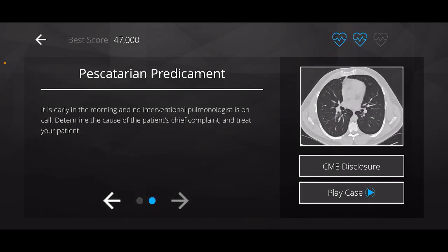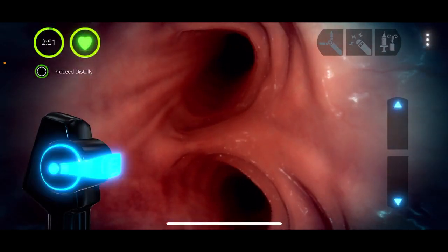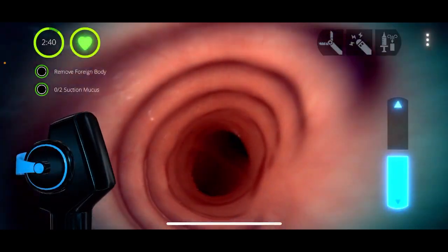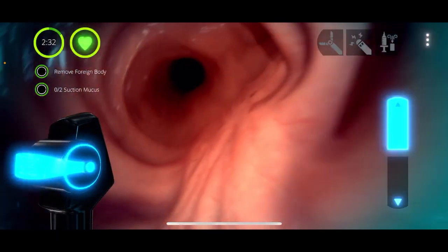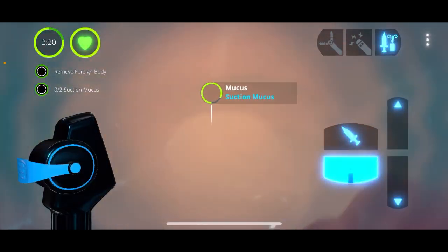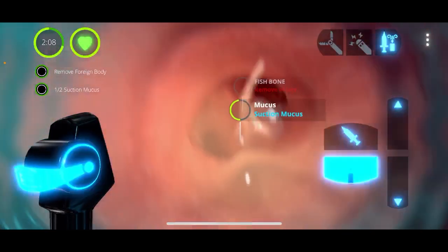That kind of screams viral. Down here on the left side. I've got mucus here on the right side. Oh, that's nice.